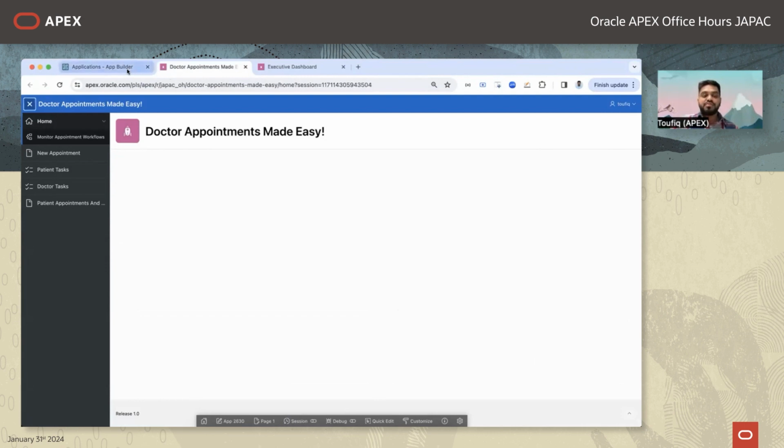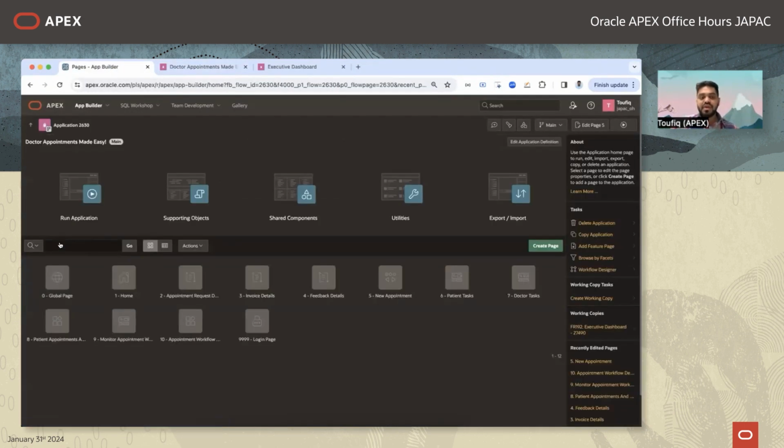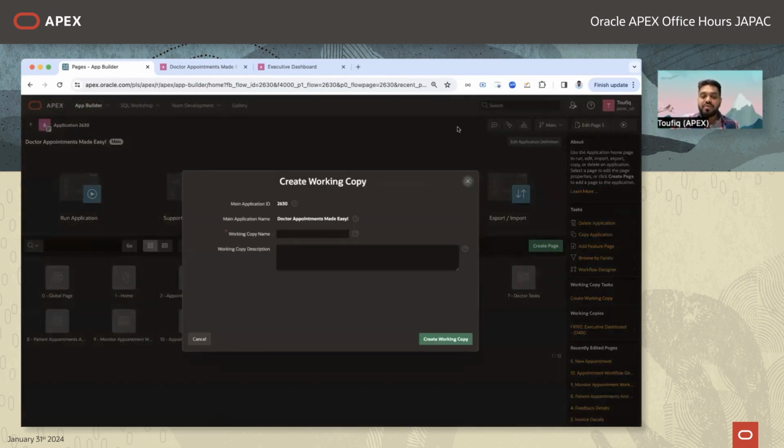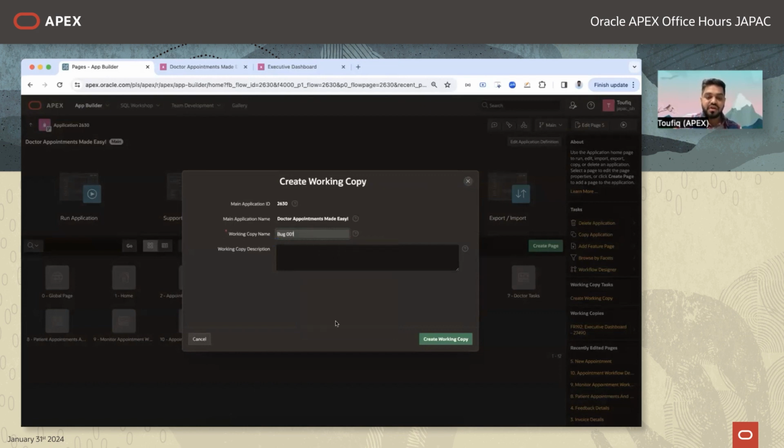Now, in order to fix this bug, which is assigned to me, I'll go to the main application. I don't want to do my changes in the same app which Rupesh is working on, because Rupesh may take time and I have to immediately fix my changes. So I will be creating my own working copy. I will give it a name like bug 001. I'll say Taufik is working on this, just to give a hint. And I will be creating a working copy.